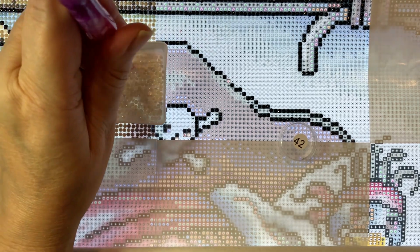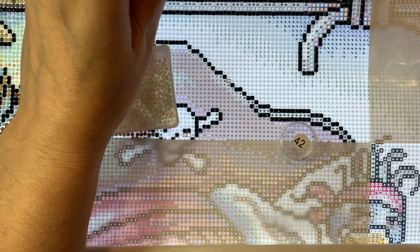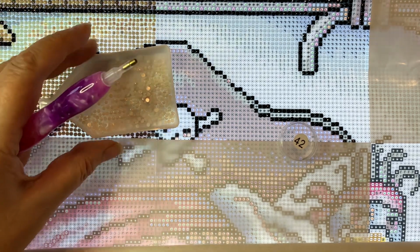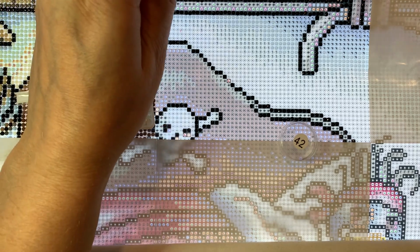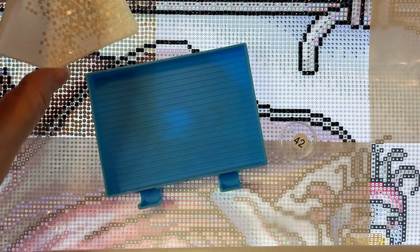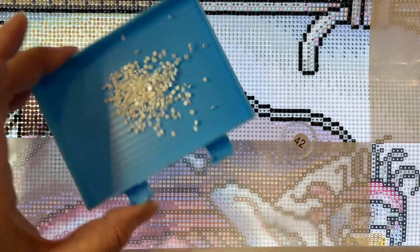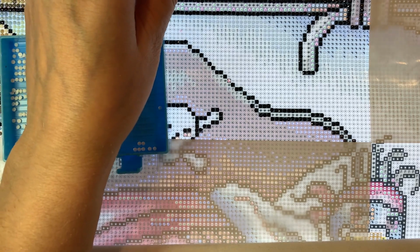I wish I could do, especially for this border, the 3 at a time. But most times it only picks 2. I'm wondering if I shouldn't grab another little container here, maybe. Oh well, 2 is better than 1, I guess. Let me try this one here. Maybe. They'll sit better. Yeah, that doesn't help. I got 1.